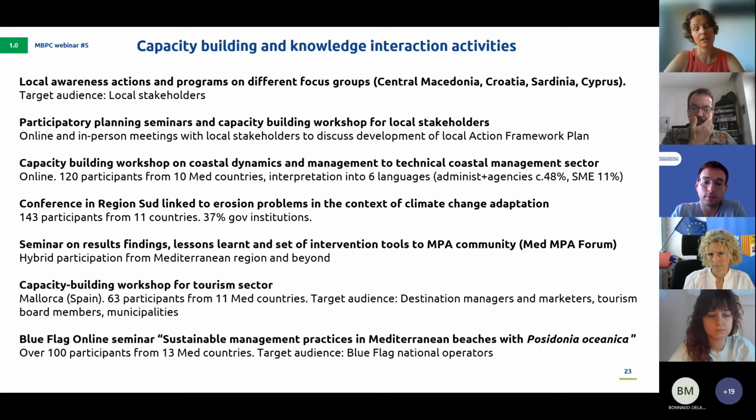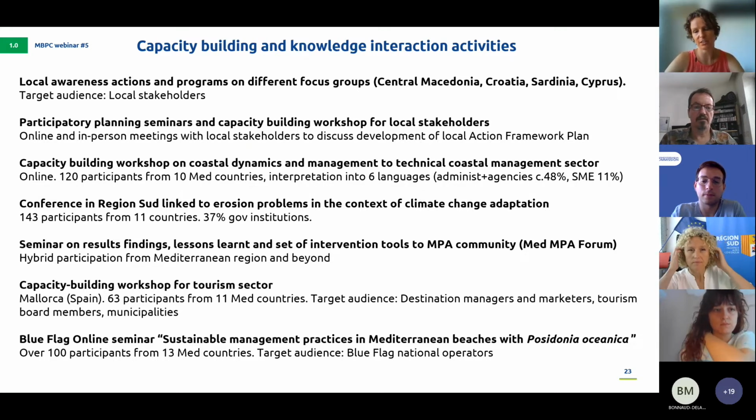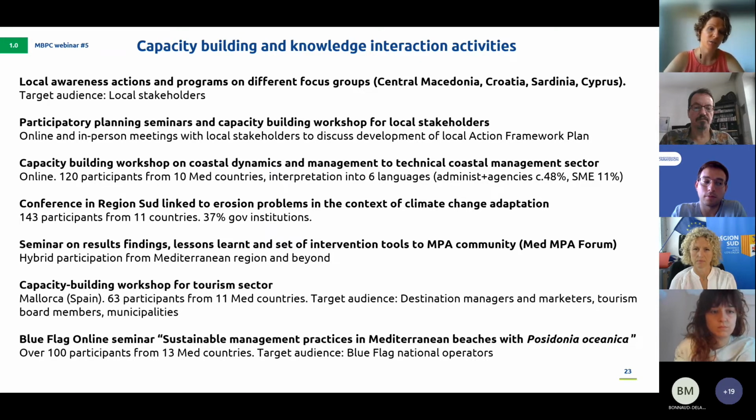So I also wanted to finally highlight some of the capacity building activities that we've done, which have been very, very diverse, and in person, hybrid, and online due to some of the challenges we faced with COVID. We managed to bring together government institutions on different levels, for example, administrations, managers, also SMEs, NGOs, researchers. On the local level, on the regional level, we brought together the coastal managers. Also, we had capacity building for tourism sectors, and particularly in these events as well, our associated partners were very active in participating and contributing. And next, please.